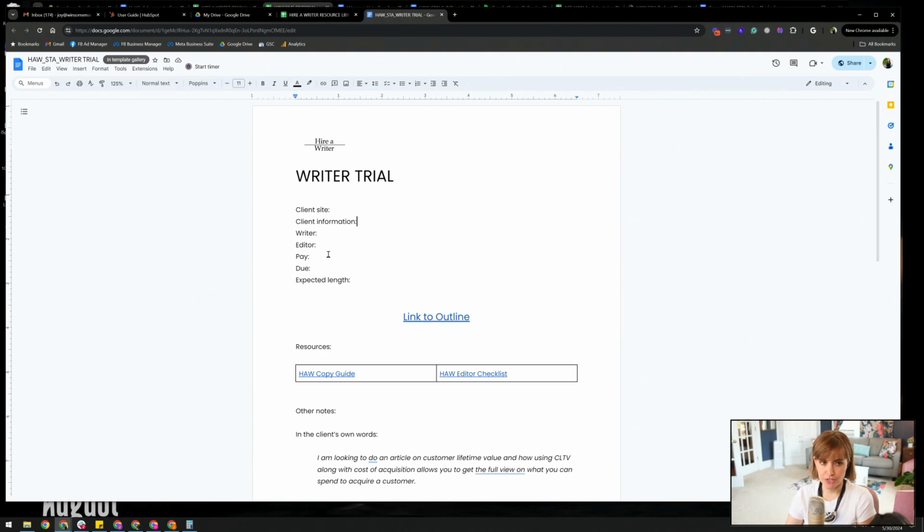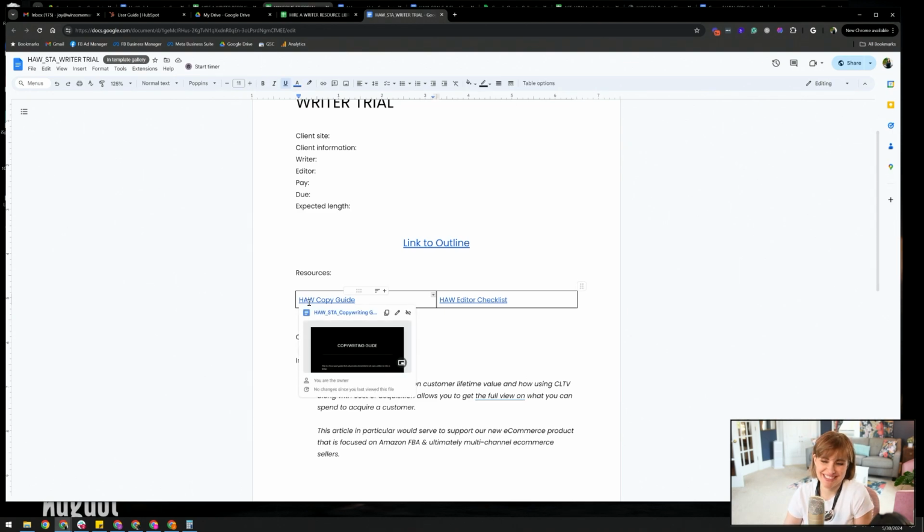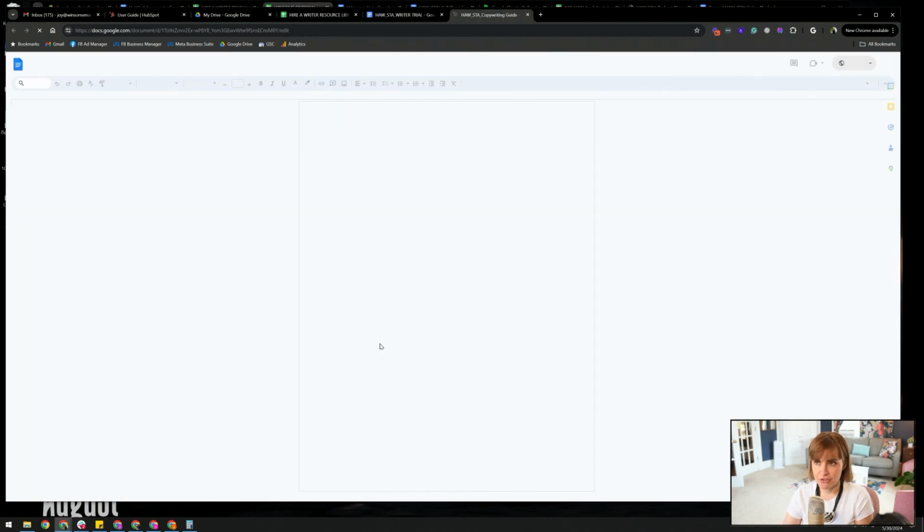I'm always going to put who the writer is on this document just to keep track, and always going to put who the editor is. I'm always going to put how much I'm willing to pay for this article, so just put that right out front so that there's no misunderstanding. Put the due date, when it is due, and the expected length, about how long I expect this to be. A couple other things. I always want to give a resource that includes what we expect. You may or may not have something like a copywriting guide for your business.